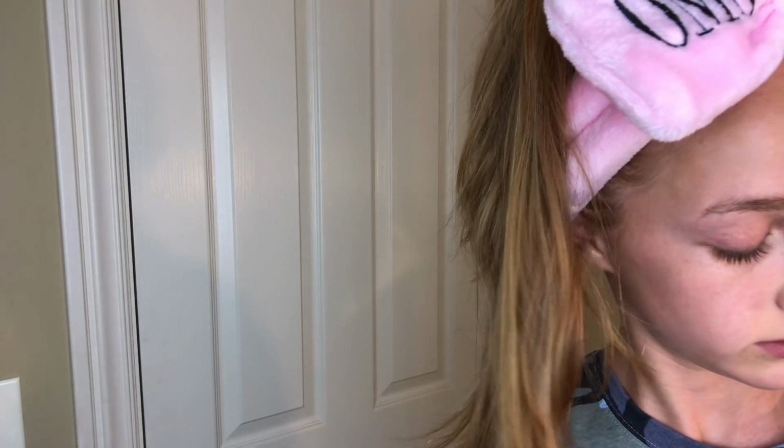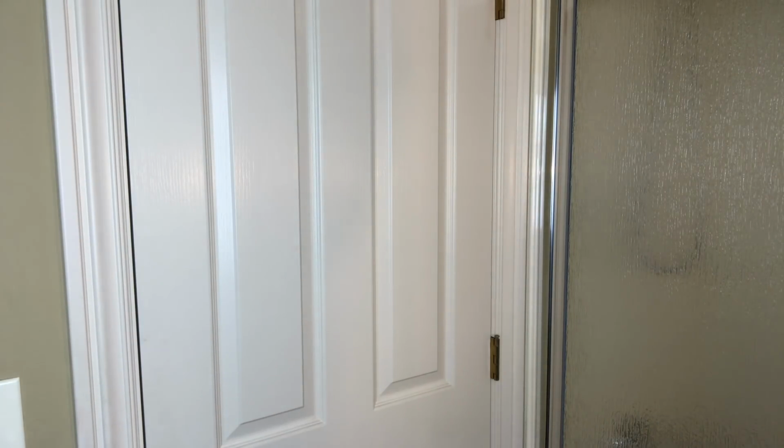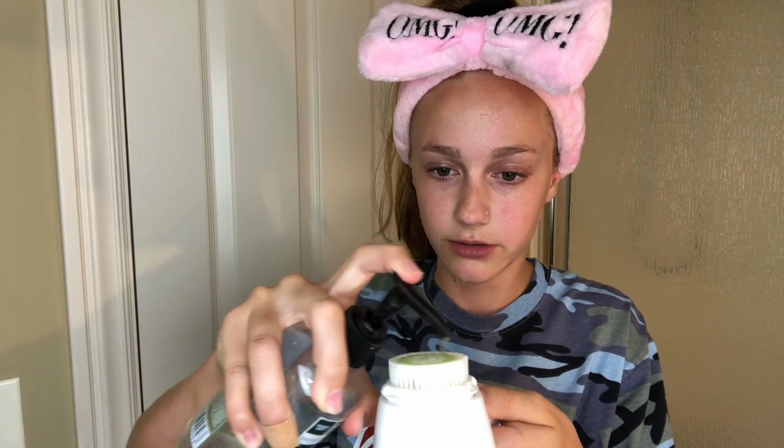First, I have to get it really moist. Then I get my face moist. Oh my goodness. Then I just squirt some of this on here. Usually 1 to 2 pumps, no more than that, 1.5. And then I just press this power button and it'll just stop on its own when it's done. So I just run it along my face.